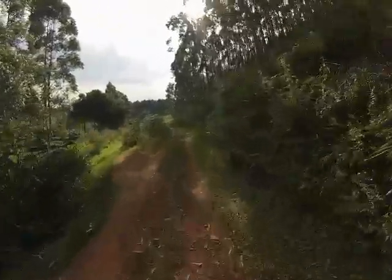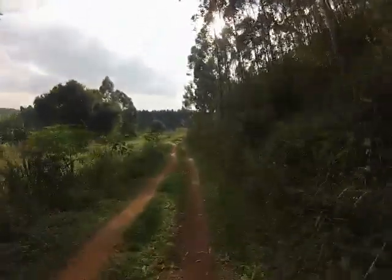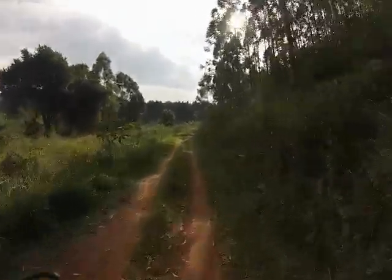So, fairly similar to previous years. Nice open road for the guys to sort of jostle for position. And we're heading towards Noogie's Knoll.